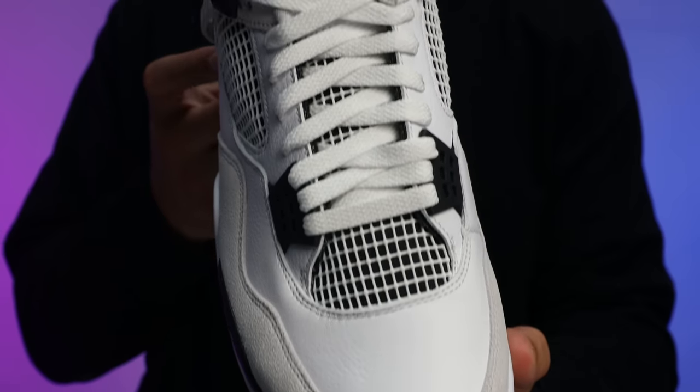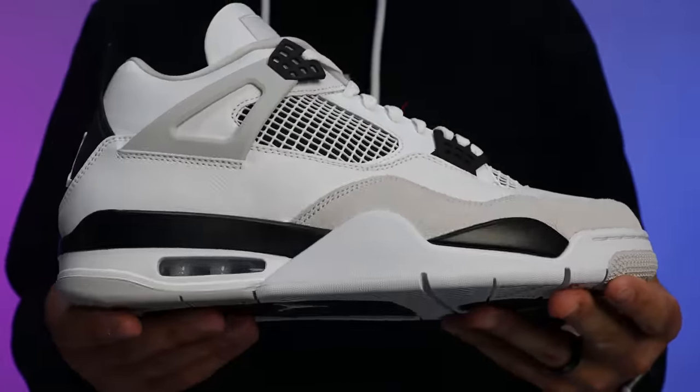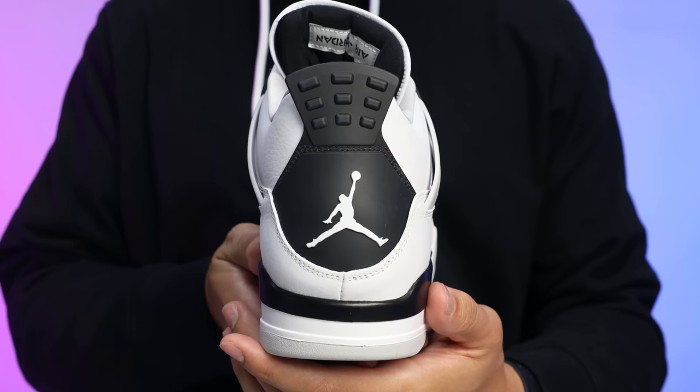It has some nostalgia behind the blue militaries. I know it doesn't have the Nike Air on it. If the shoe had the Nike Air on it, it would be a whole other level of a banger. But at the end of the day, I feel like execution was really good.